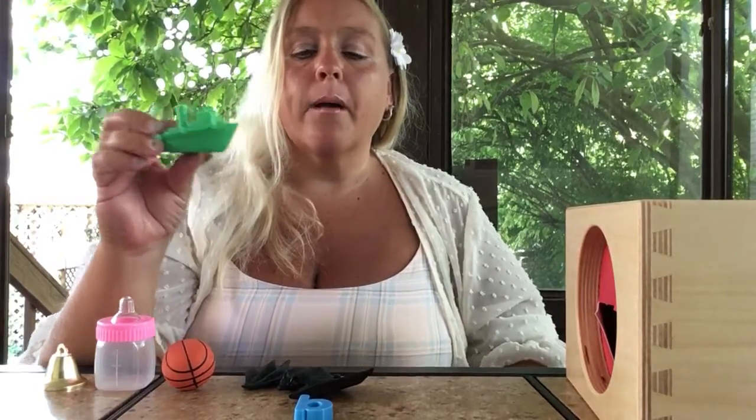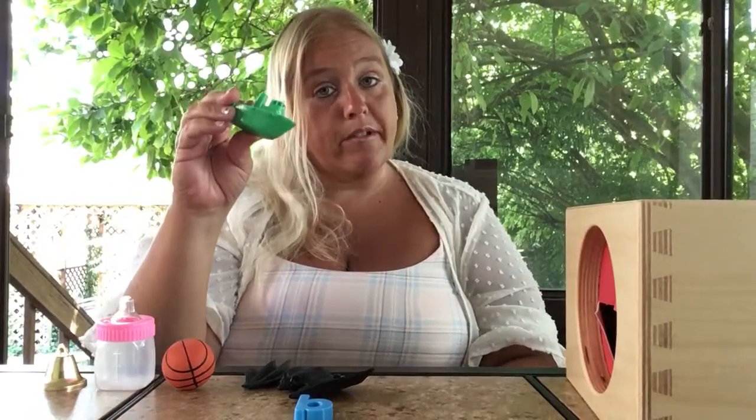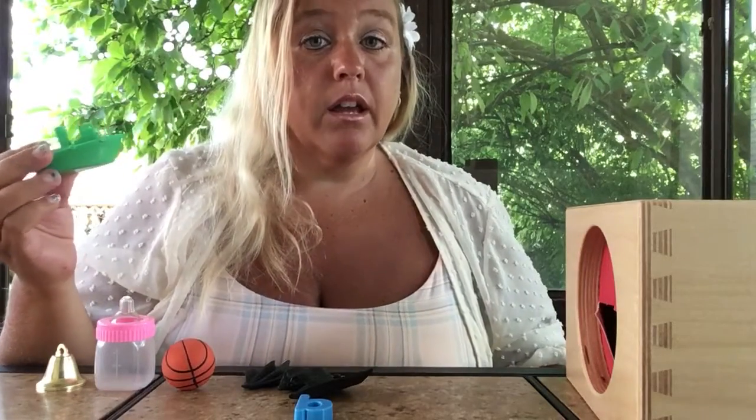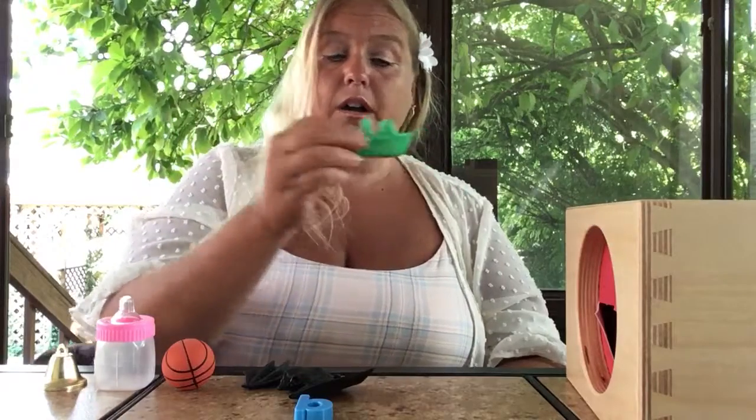A boat. Boat starts with the letter B. What color is this boat, my friends? It is green, that's right. And where would you find a boat? Yes, boats are on the water. They sail on the water.